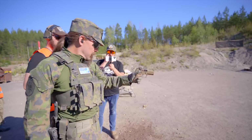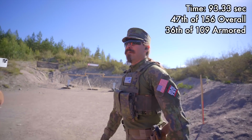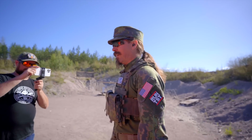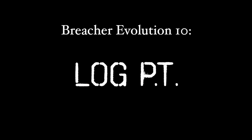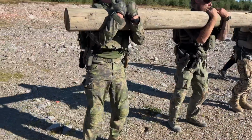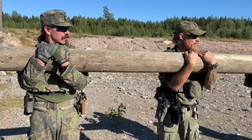We have one more breacher challenge left, and that one is sort of a roll, wrap it all up together for fun, not timed event. So, yeah, I'm pretty happy with this. All right, we have one final breacher evolution, and this is really more of a wrap it up teamwork exercise. It's not a scored thing at all, and that is log PT.